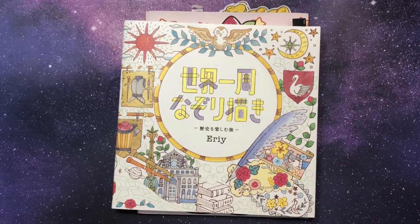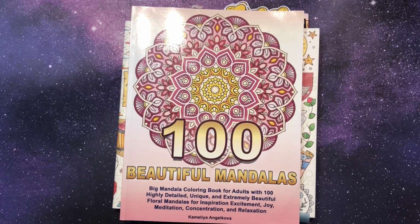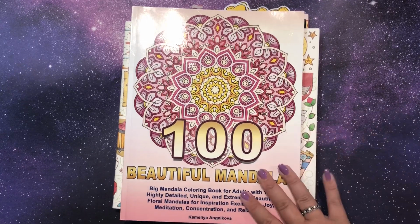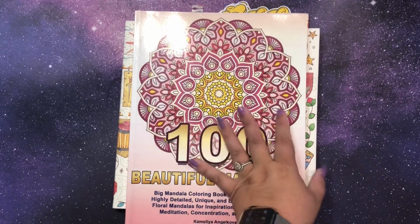Okay, the next book is 100 Beautiful Mandalas by Camelia Angelkova. I love her books, especially these mandala books. I've actually controlled myself, and I don't have too many yet because I want to get through these as much as I can before I keep buying more. So, 100 Beautiful Mandalas. These are all circle mandalas. They're all different, and they're a lot of fun.